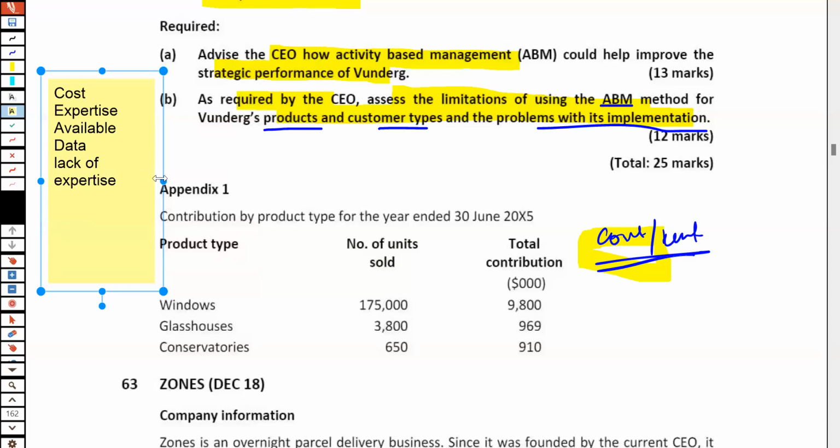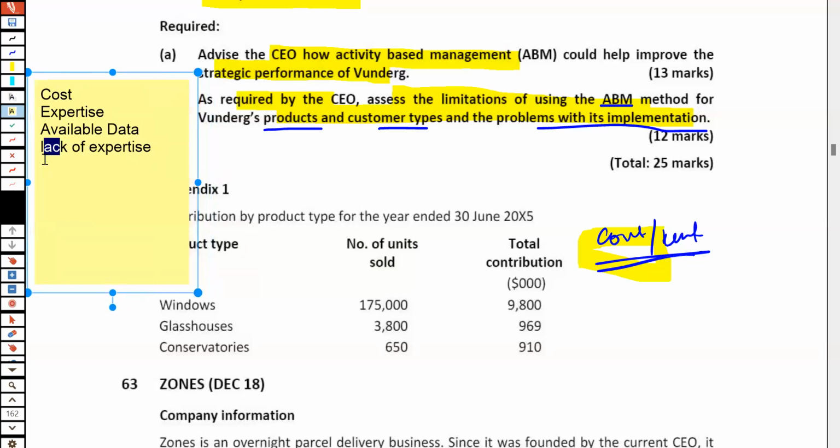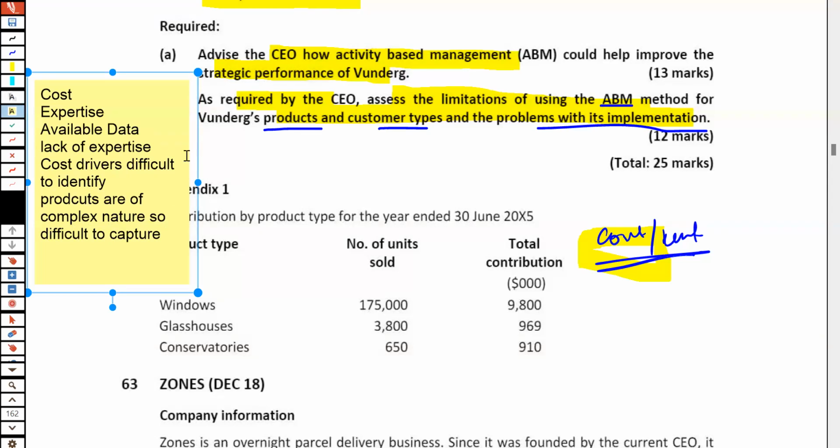Okay, determination. Okay, cost drivers are difficult to identify. Okay, ideally we should not be writing the limitations in part A. Products are of complex nature, so it is difficult to capture information.